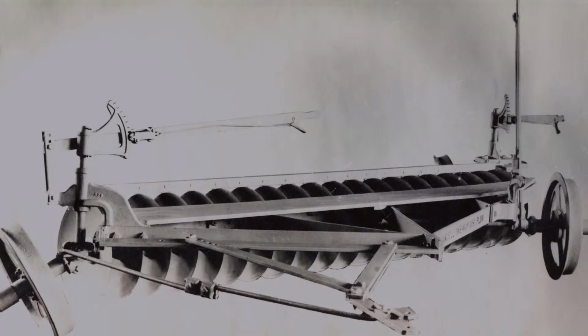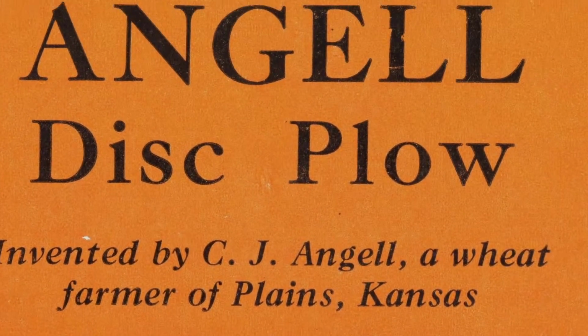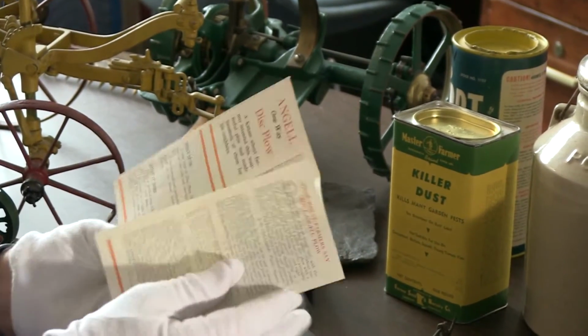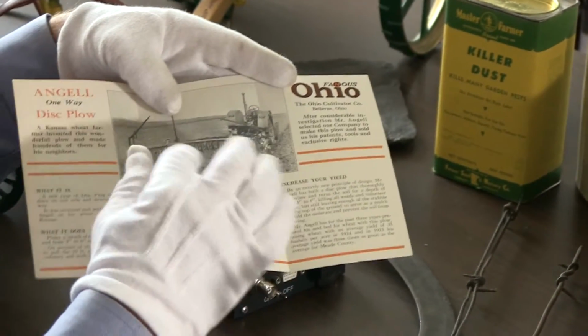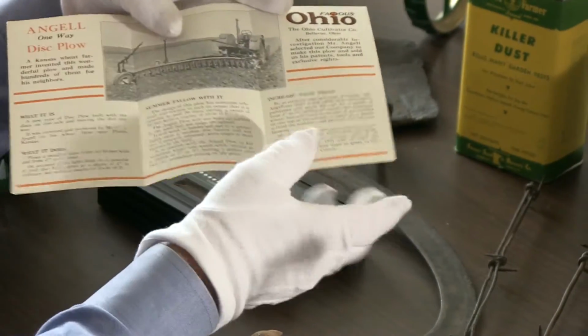So here we have a piece of trade literature from the Angel plow. Trade literature is a wonderful historic document for us to look at, to understand the thinking behind farming at the time period. These are the advertisements that are produced. Trade literature is still produced today for things that you might want to buy. This piece was produced in the 20s, and reading from it is really fascinating. Here's the Angel plow being pulled by a tractor, very similar to the toy tractor that I have here. It's a multi-bottom plow, so instead of a single share, it's actually got many different discs being pulled through.